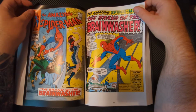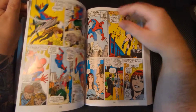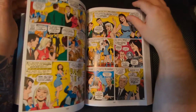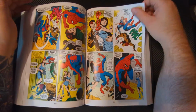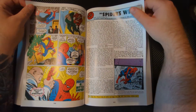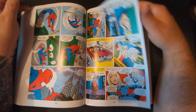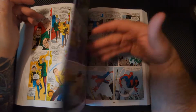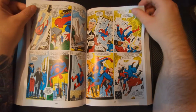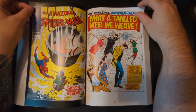And now the Brand of the Brainwasher, using his brainwashing skills. And MJ likes to disco dance a lot. She later became a model, even though they still lived in poverty. And the Kingpin showed up at the end, and the Kingpin is back for a big battle with Spider-Man. And all kinds of weird stuff happening there. Aunt May's new boyfriend, which makes no sense. And, well, I don't think we need to tell you things don't go well.